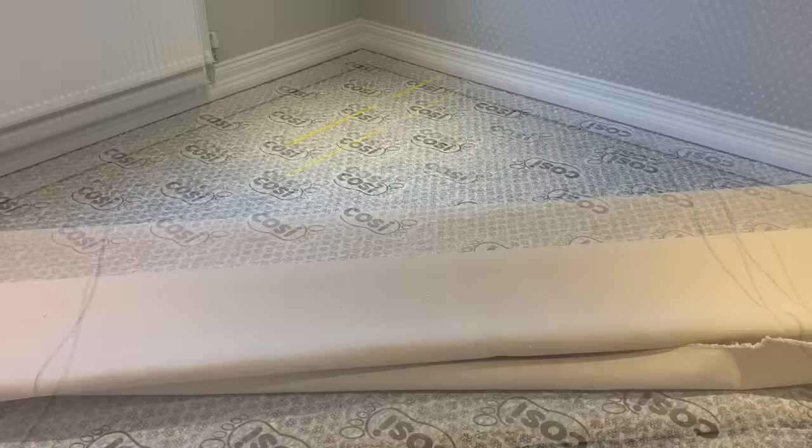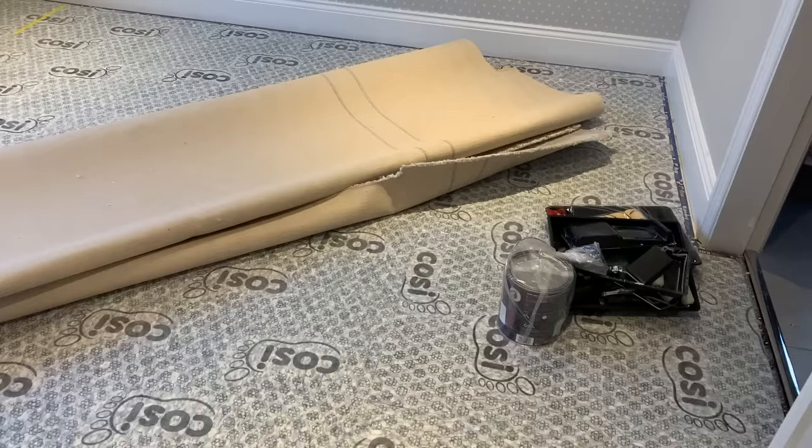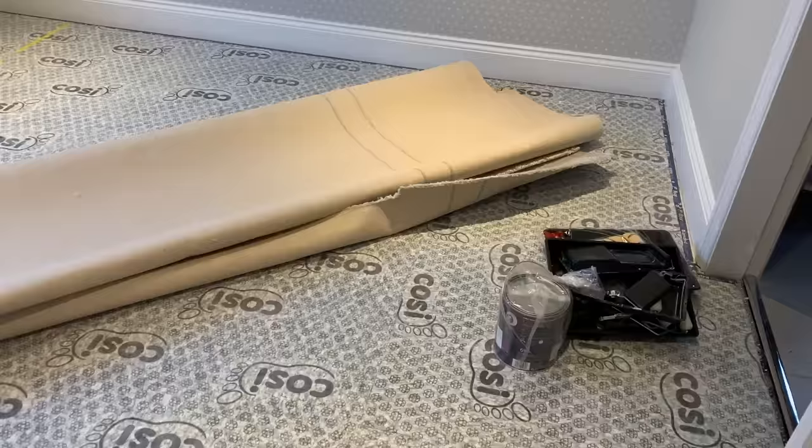So I'm not sure if this is also coming up, but first we are going to be painting. So we're just doing a nice bright crisp white, because the wardrobes are going to be an off-white color.